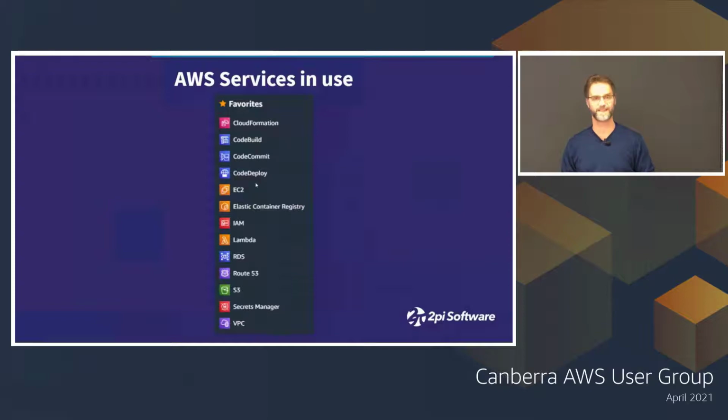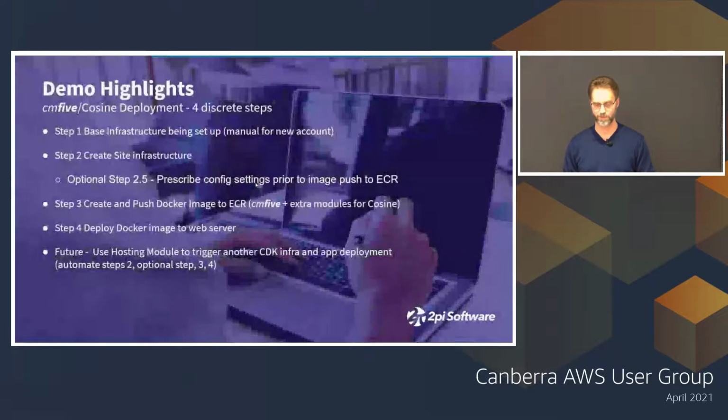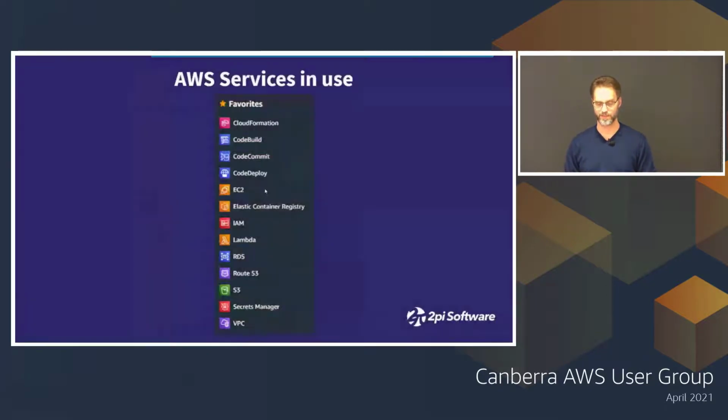And in CodeDeploy, we are taking that image and pushing that into the web server instance. EC2 for the web server instance. IAM roles are being created by the CDK scripts in order to facilitate access control between all those parts. The Lambda functions are providing a RESTful API that we can kick off these processes by a push of a button. Obviously, RDS for our database, Route 53 for creating on-the-fly URLs to these client sites.